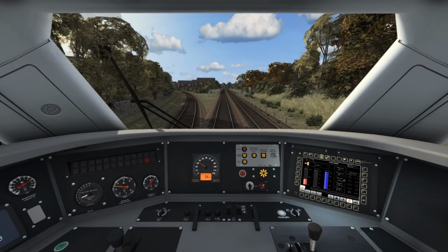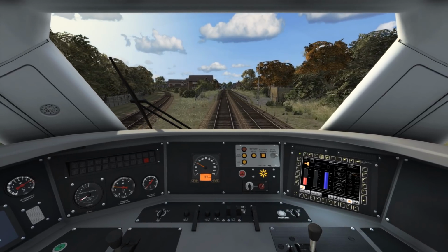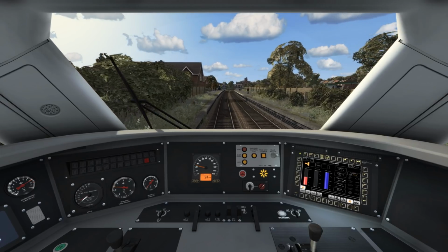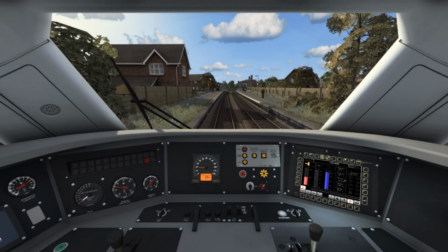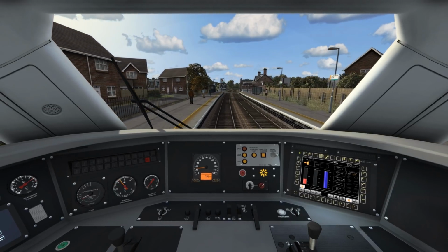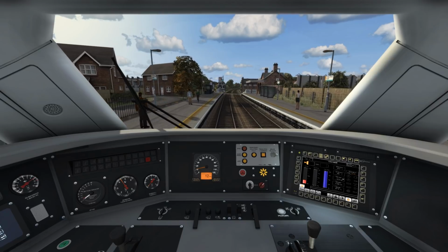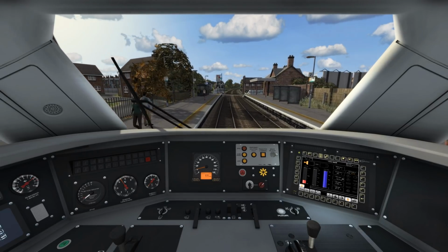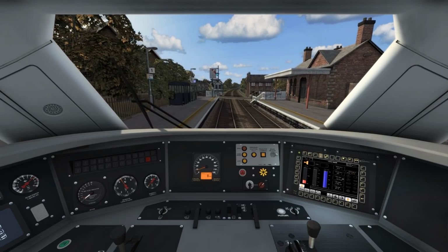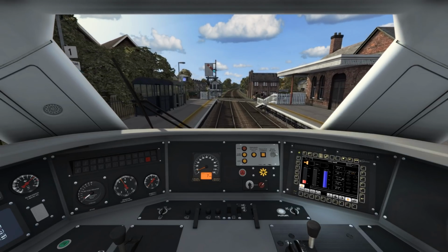Probably coming in a bit on the quick side, in fact, so I've just increased the braking to way above what I was hoping to use. We're pretty much at a full service brake application, though. As you can see, we don't actually slow down especially quickly in this particular train. So I've reduced the braking now, and the speed is coming off quite nicely. And I want to stop just in front of the signal here in the platform.